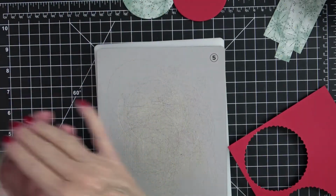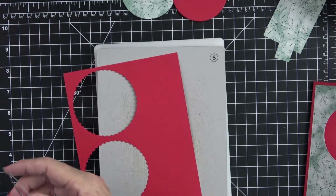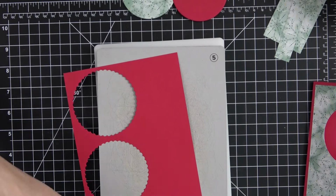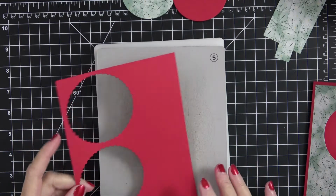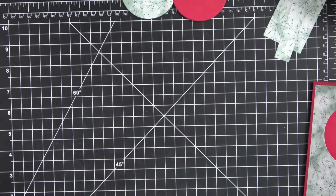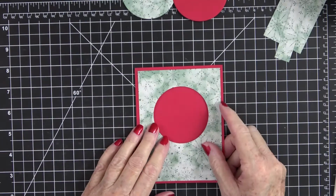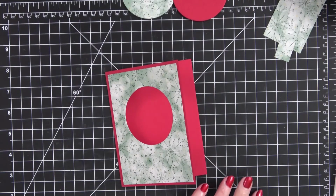Alright, I'm going to lay my frames over to the side and my dies. I like to keep up with my dies as I use them, so I don't have to chase them down after I'm done, because it's easier to put them back where they belong, you know, from the get-go. Alright, the next thing I want to do, I'm just going to lay my machine together over here, and let's bring our card back over. We're going to need to cut a piece of acetate. It doesn't have to be anything fancy.